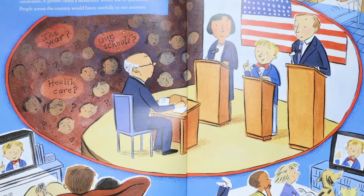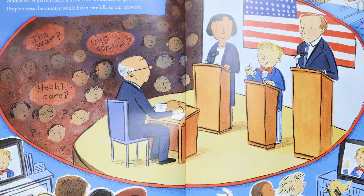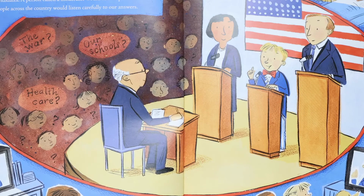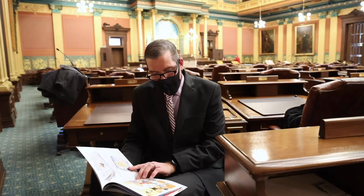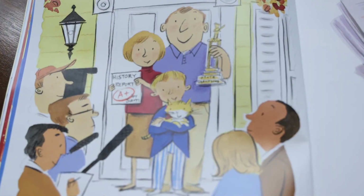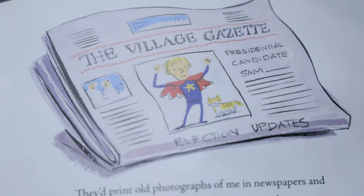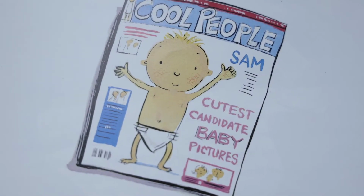If I ran for president, I'd be invited to debate with other presidential candidates. A person called a moderator would ask us questions. People across the country would listen carefully to our answers. Reporters would ask me questions too, about my life, my family, and even my kitty, Sassy. They'd print old photographs of me in newspapers and magazines, like the snapshot of me in my superhero costume or my baby picture when I still wore diapers.